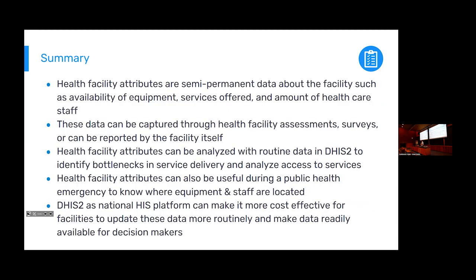As a summary, health facility attributes are semi-permanent information collected at health facility level. They are easily collected, because normally in a health facility the different managers already know what they have in situ, what they have in place or not. Information can be collected through surveys. What we suggest, and that's the added value of having a routine health information system, is that this information is collected and integrated in the routine system.